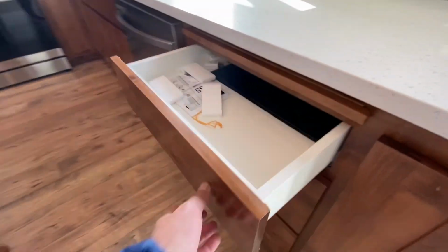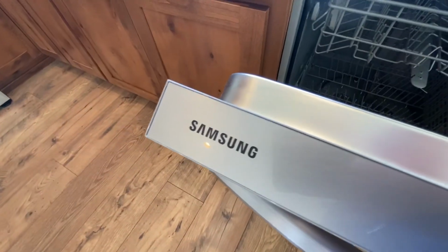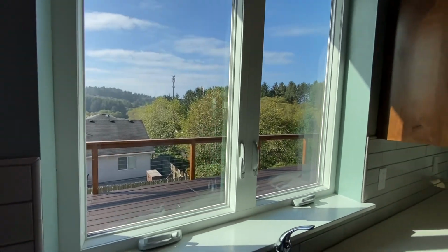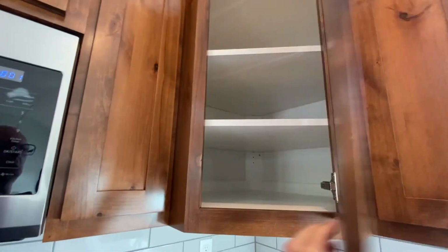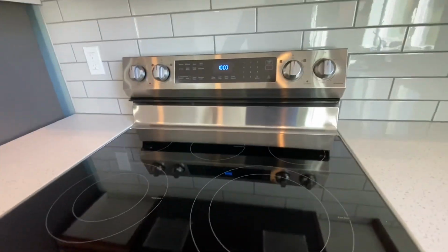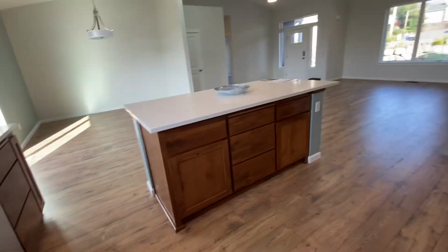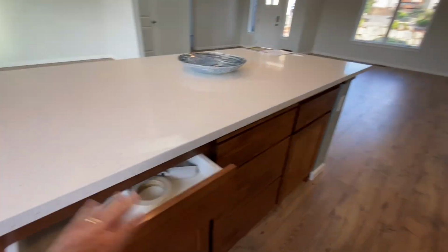Hard surface. Looks like all their cabinets. So a really nice cooktop. It is all electric. Talking to the listing agent, who is the owner, she said she's just never had natural gas and she preferred all electric. So that's why they went all electric. I'm more accustomed to natural gas, but whatever.